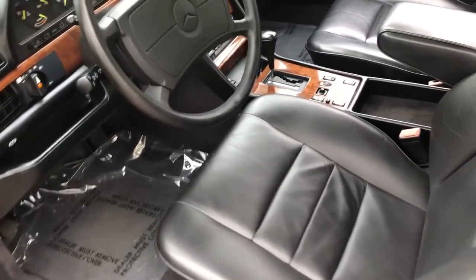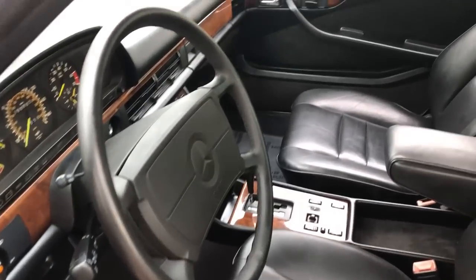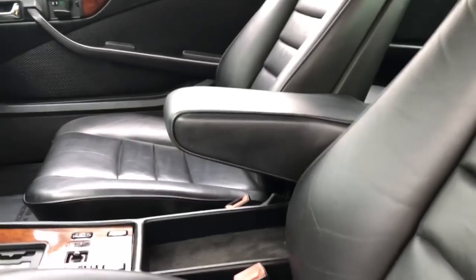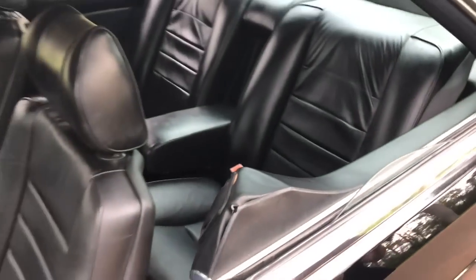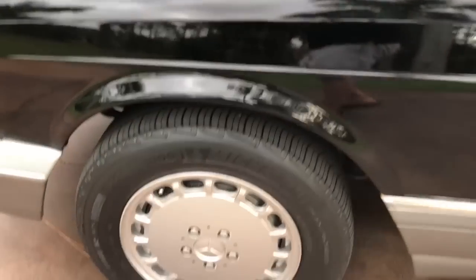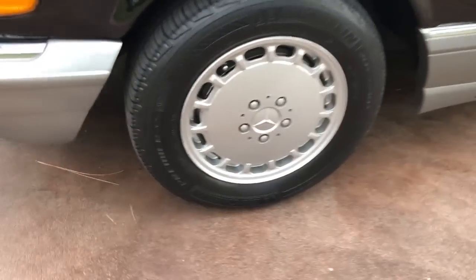So we believe it's possible that this is a one-owner 560 SEC with less than 100,000 miles on it. In fact, we have 98,000 miles on the odometer there. This is the original interior, black leather, which is very stunning. It looks like it only was driven at 3,000 miles a year, which it was. Steering wheel is awesome. Wood grain is still nice, and the dashboard is clearly no fading. You have your original wheels with brand new Michelin tires.